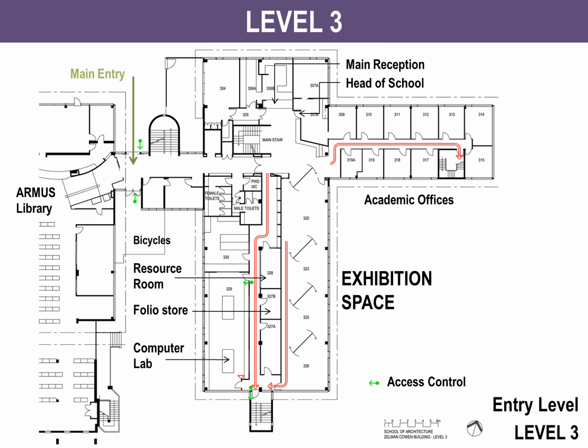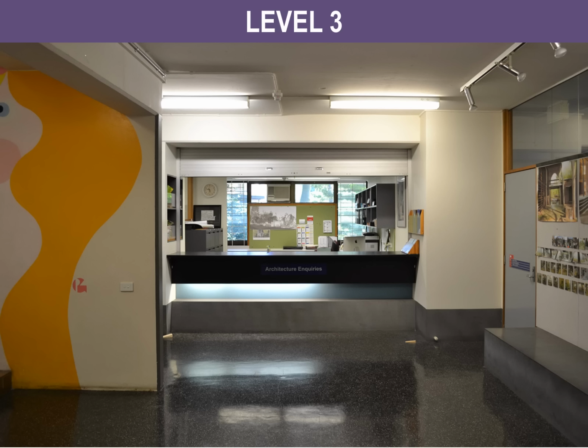The main reception is located on level 3, along with the exhibition space, the computer lab, the large format printing room, and the folio store. Emergency escape routes are shown on the slide, leading to emergency egress stairs situated at the end of the main wings of the building. The reception is generally open between 9 and 5 weekdays.